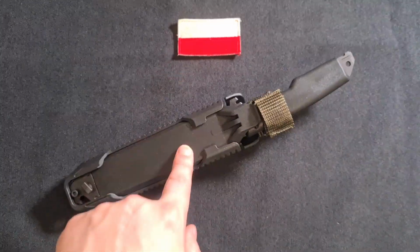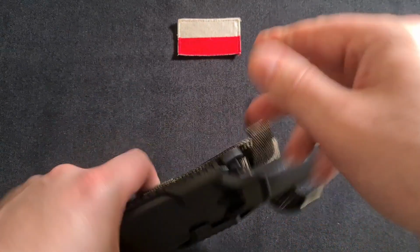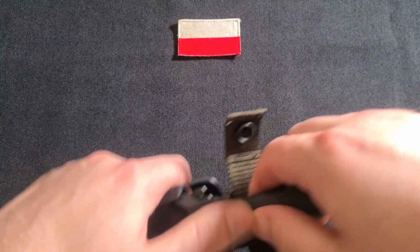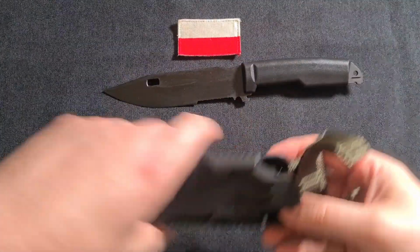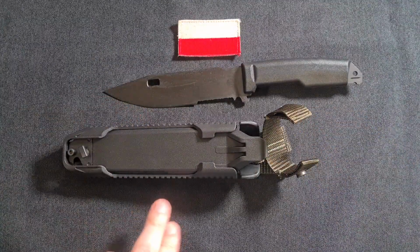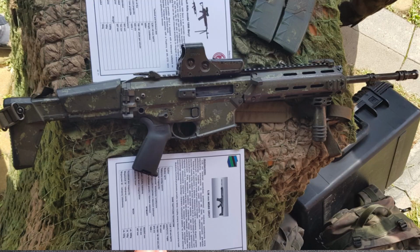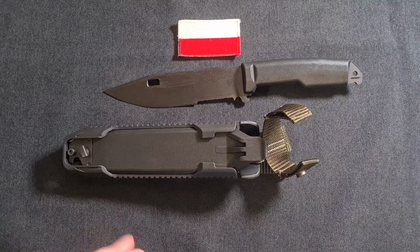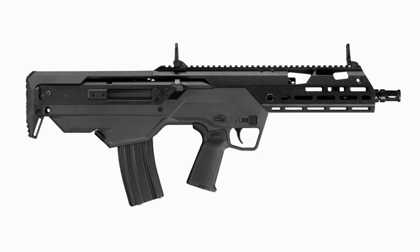Today we're taking a look at the polished MSBS GROT Bayonet. Now this bayonet is made to fit pretty much the one rifle in a bunch of different configurations. So it's made to fit the MSBS GROT C. The C stands for conventional, and that's the GROT in the conventional format. It can also be converted into a bullpup format, and that's called the MSBS GROT B.